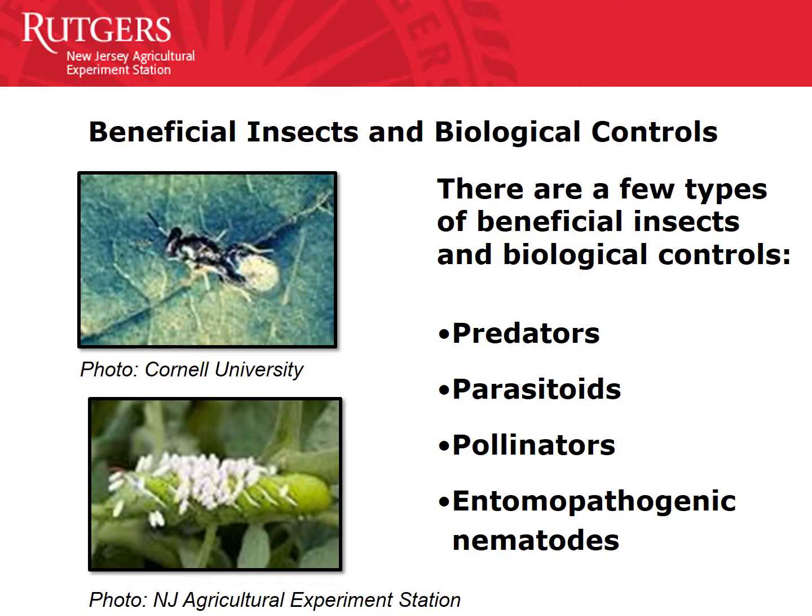There are many beneficial insects that live in a garden. Some occur naturally, others you may need to purchase and import into the garden. Here we are classifying them by what they do to other insects. Some are predators, meaning they prey on other insects, keeping the insect population causing damage to your garden down. The lady beetle and praying mantis we just looked at are examples of predators.